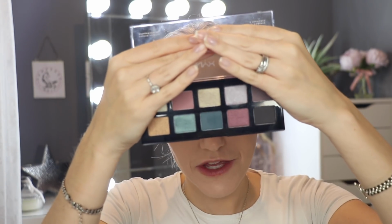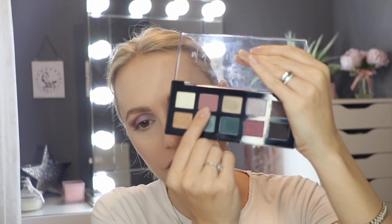Okay, so I'm going to go back into the Mystic Petals palette and use this shade here, which we went into first as the transition shade, and I'm just going to run that underneath the bottom lash line just to connect the dots a little bit and make it seem a little bit more fluid. Then I'm going to take a tiny bit of the grey purpley colour that we did just in the crease and just apply it right on that corner there, just to add a little bit of definition to that lower lash line. Love that. Really like this palette.